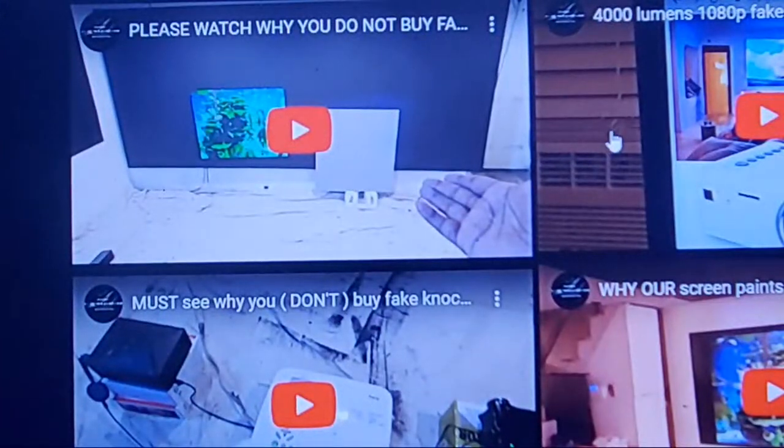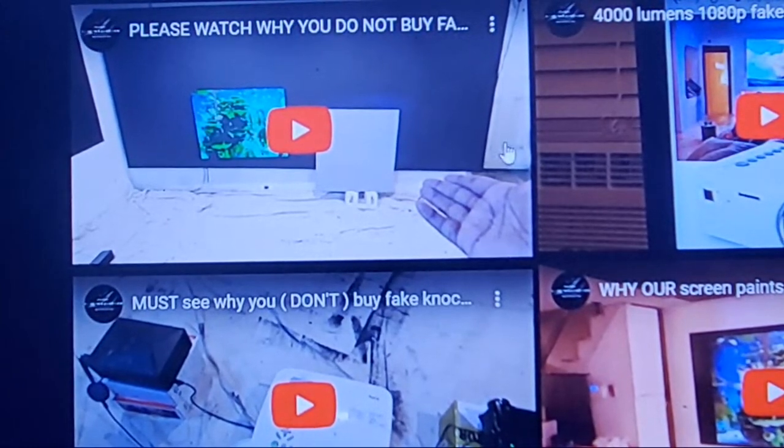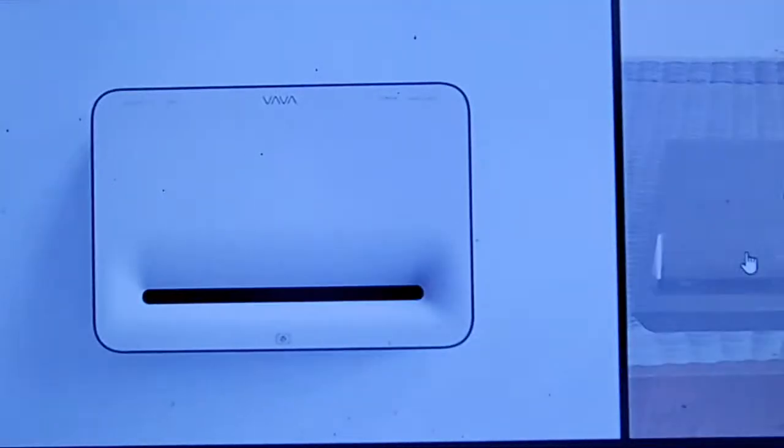These are the projectors that were popular at one point on YouTube. People were going and doing those reviews and saying these were fantastic projectors and to go buy them. And guess what? They were trash. They were garbage. We did these demonstrations right here. These are our test demonstrations on knockoff projectors. Right here, these are the big boy machines.